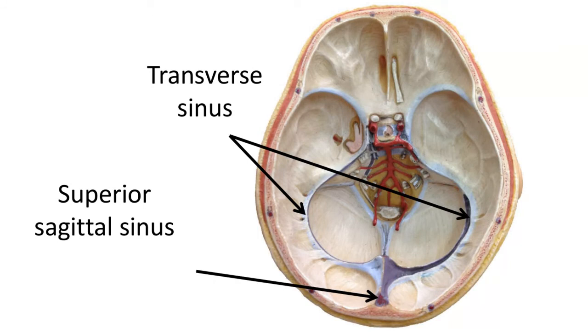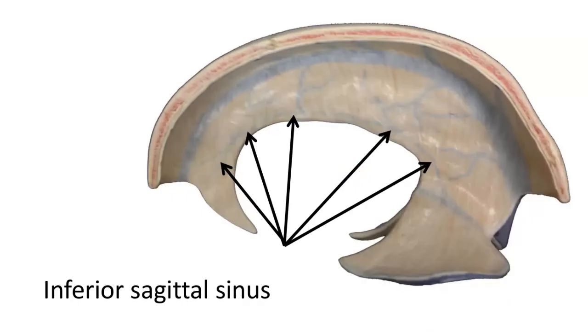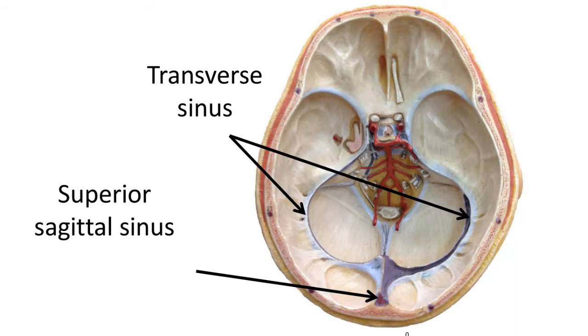And the superior sagittal sinus goes from the front, up near the crista galli, and then it runs all the way along the top of your skull, from the front to the back. You saw it here. It goes from the front all the way along the top margin of the skull, and it comes to the back there. Here's the back region. That's the superior sagittal sinus right there.